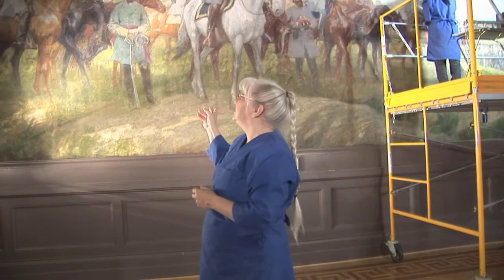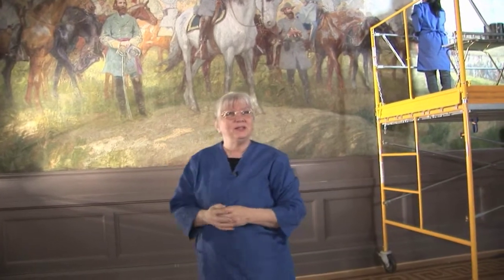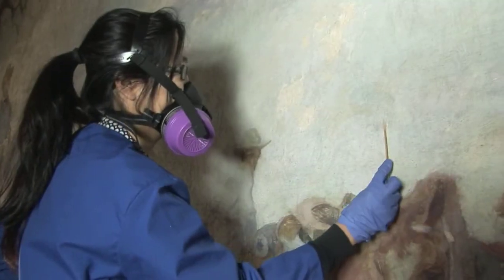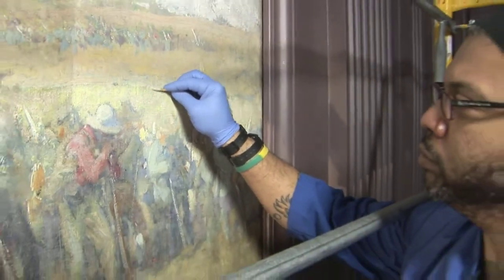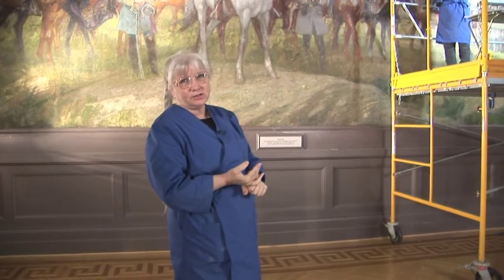This mural is Summer, and it's Lee and his generals. They were never really together like this, but Hoffbauer wanted to include all of the major generals in the Civil War. We have been cleaning this. Yunjo Lee and Andre Phillips have been cleaning on this wall now for several months. This wall in particular is very, very dirty. It has many layers on it.